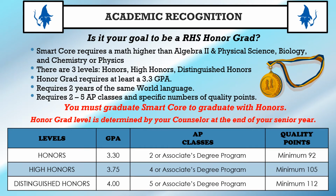If you want to be an honor grad, you have to do several things. The first is that you have to graduate SMART Core. That requires a math higher than Algebra 2, and also in your sciences, it requires physical science, biology, and chemistry or physics. There's 3 different levels for honors. You can graduate with honors, with high honors, or with distinguished honors.